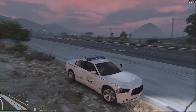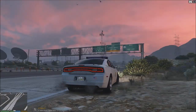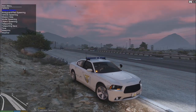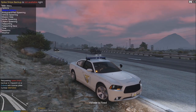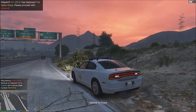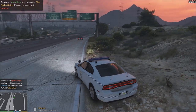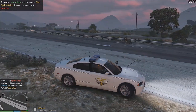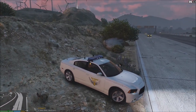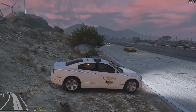Alrighty. He's going to be on his way, and we are going to do a quick fix on this vehicle, just like so. Assistance required. Target vehicle license. No. 6, 5, why does it always do that? Oh, yeah. Go ahead. Spike some random person. I need to pull off the numpad spike strip backup thing, because that has always been an issue.